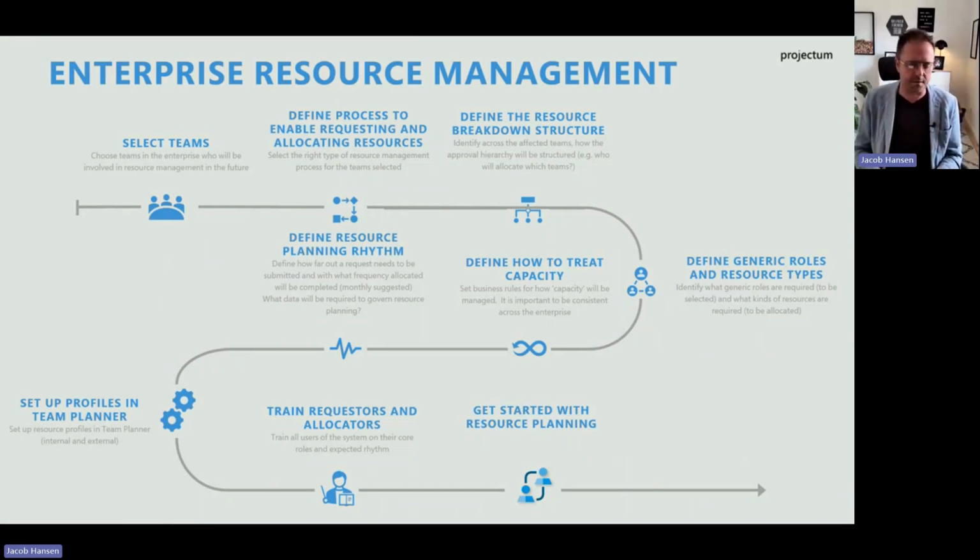Some companies do it every week. In Projectum, we do it every Friday, but it could also be every month that you look into it. Maybe you also go down the route of defining generic roles more nuanced with skill sets.